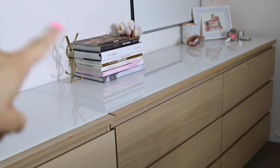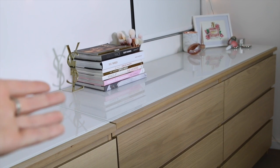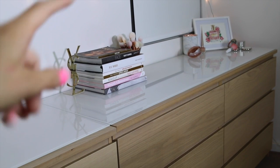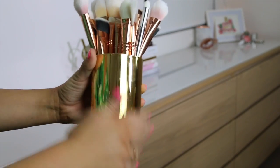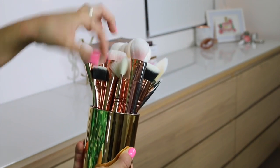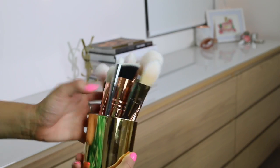Up here I have my makeup books and then a little YSL sign. YSL actually gave me that because I've taught workshops at their counters before and I asked for one and they saved it for me. On the other side I have a bunch of, let me go grab them. So this is a metallic case for brushes, and inside I've got my Real Techniques brushes as well as the Zoeva Rose Golden collection, so that it looks really pretty and is on display at all times.